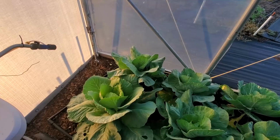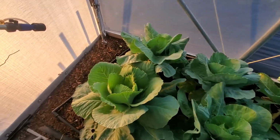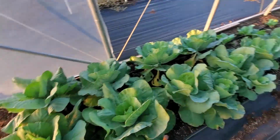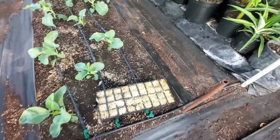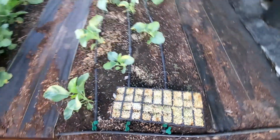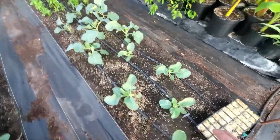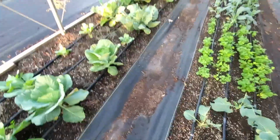We get out here, these are our oldest Early Jersey cabbage. They're forming heads, won't be long, maybe 3 weeks or so. Maybe we can start harvesting some. This is our latest batch of onions. They didn't get hauled to the back yet. Our cauliflower here is doing good. Our broccoli right here is doing good.